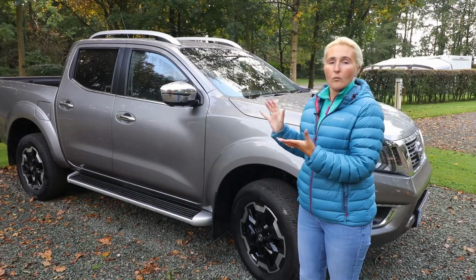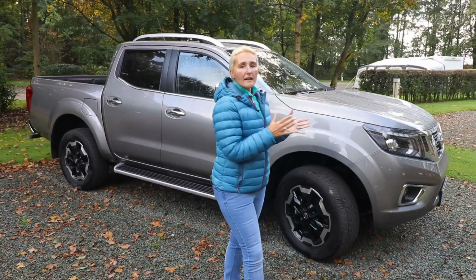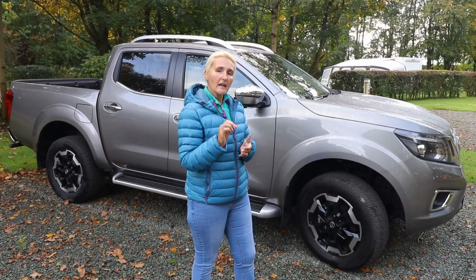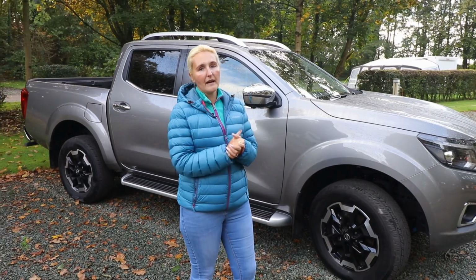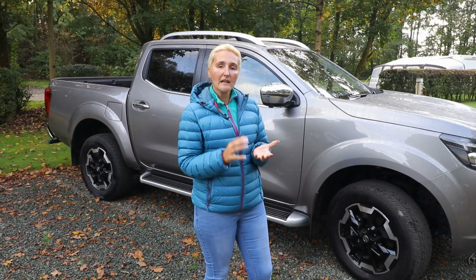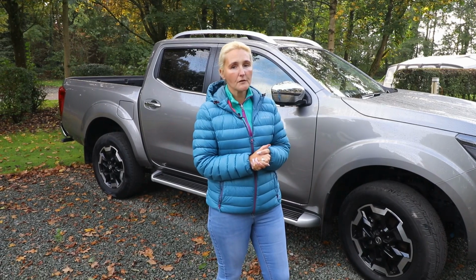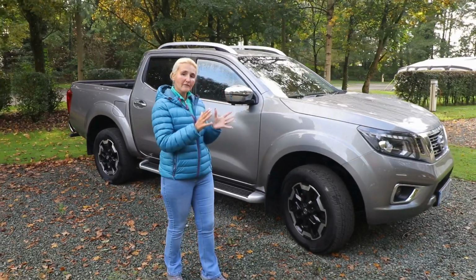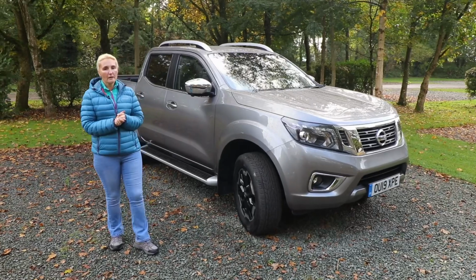Overall, how have we got on with it? Well, let's go through some facts and figures for the Nissan. Length 5.33 metres long, curb weight a fairly low 1,991 kilos, but don't let that put you off because this will tow up to 3.5 tonnes and it'll also carry just over a tonne in its actual vehicle payload. Fuel consumption, I have been impressed. I have averaged around 40 miles to the gallon while driving this Navara.